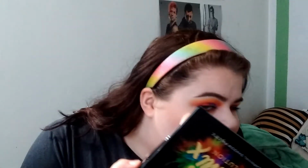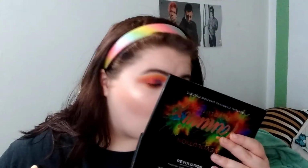So, just gonna take my highlighter brush. This is a Soph palette. I'm going to be taking this shade right here. That's Soph's favourite shade, so I thought, why not kick it all off with Soph's favourite shade? I barely put my brush in there. Okay. Whoa.